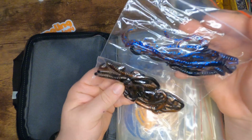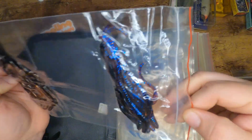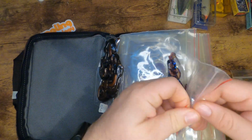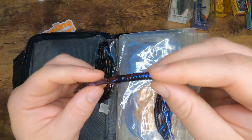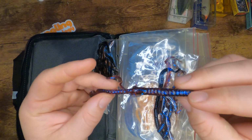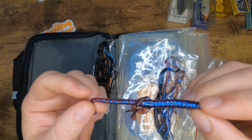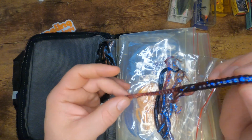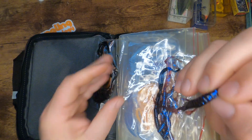Moving on, we've got some other ones too that are really pretty nice. I mean, look at these. Let's see if I can pull one of these out. I really like this color. It's like a red with the blue fleck. And there's still some companies today that are making worms like this, but a really, really cool little worm right here. Let's see if this one has a name on it.